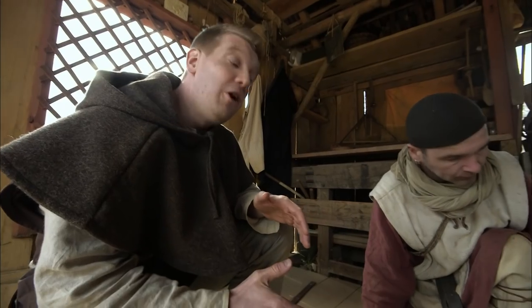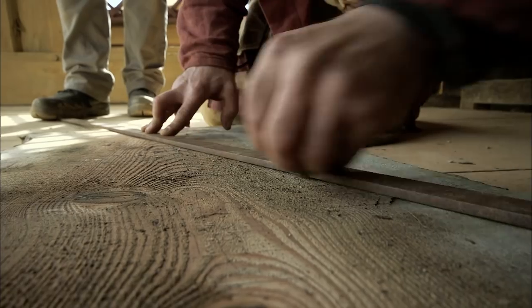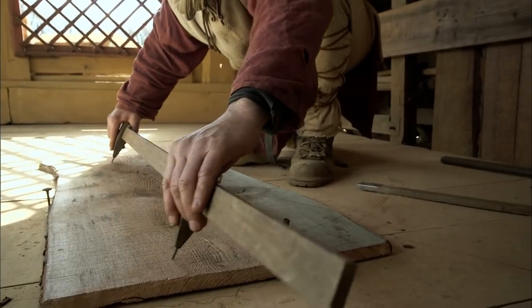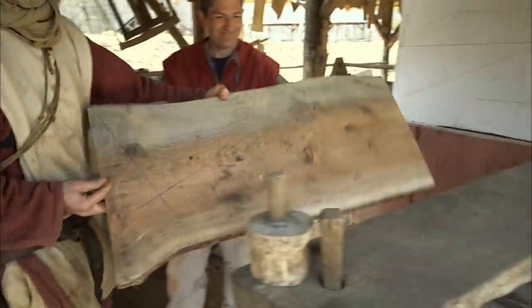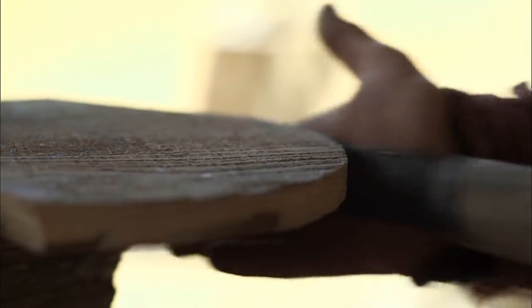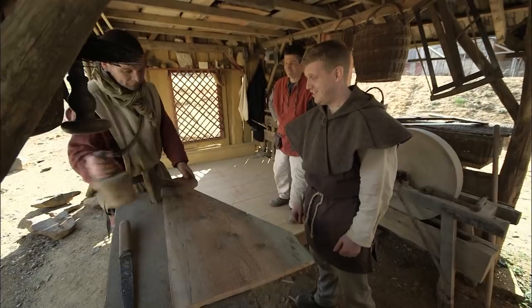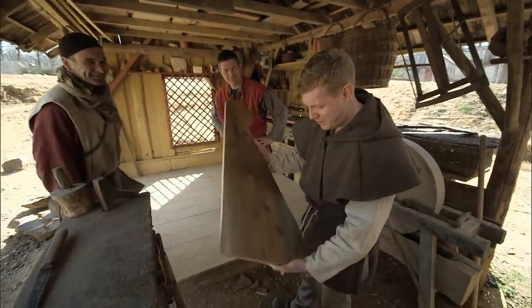This is a precision job now. You mess this up, you're going to mess up your stone in the castle. So the last thing to do is basically just cut the template. Thank you very much.